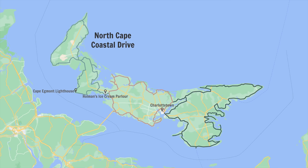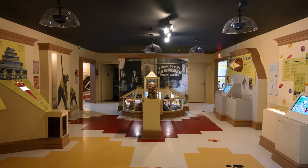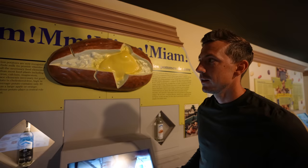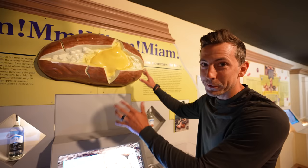We made a quick stop at the Canadian Potato Museum, where we got to learn some history about potatoes, see the many diseases that can impact them, check out different machinery, and so much more. Apparently the potato is a near-perfect food because it's a more complete protein than most food plants and has tons of vitamins, but I don't know if you serve it this way, how near perfect it is. I like it better this way, but all this butter, I don't know.